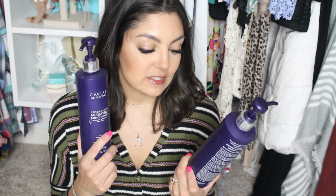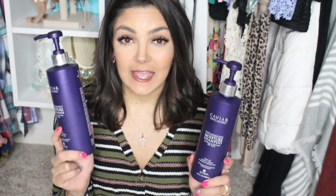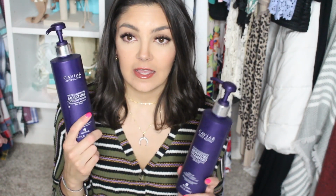Sticking with some hair products. My favorite shampoo and conditioner, probably already expected to see this. This is the Caviar Moisturizing Shampoo and Conditioner. I grab this every single time there's a sale, whether it's Sephora or Nordstrom, anytime I can get this on sale because it is pricey. They're about $30 a bottle. I ended up getting the pump style, the double size from the Nordstrom anniversary sale just because I'm always going through it, and I love this.